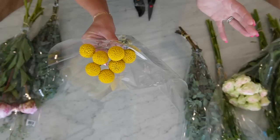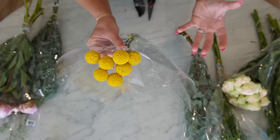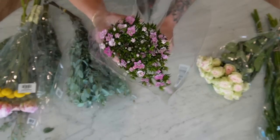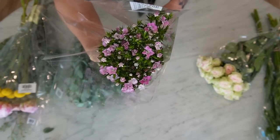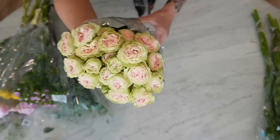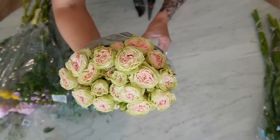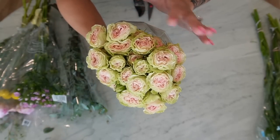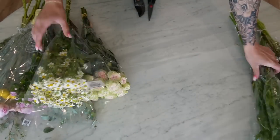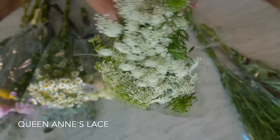I was trying to go with a very summery spring look, so we are doing pink and yellow. I then picked up this filler, again, playing off those pinks. This is just a premium pink filler. I absolutely loved these roses. These are just a small garden rose, a little bit green with the pink centers. I picked up some small daisies. And then these are called Queen Anne's lace, I think.